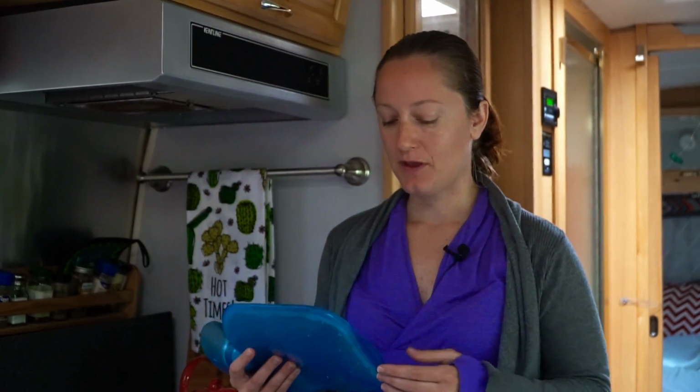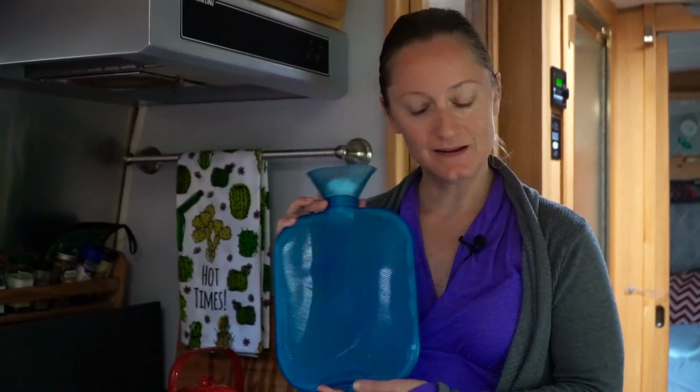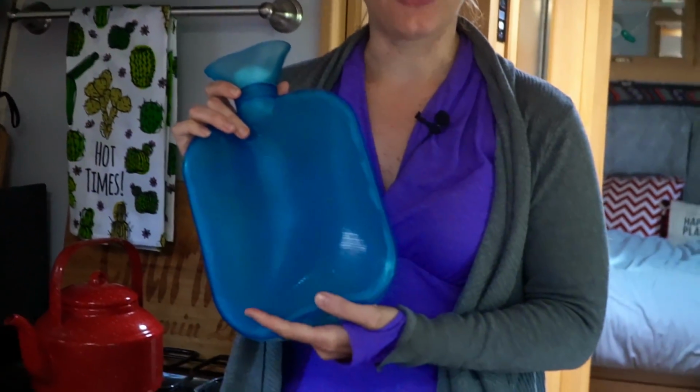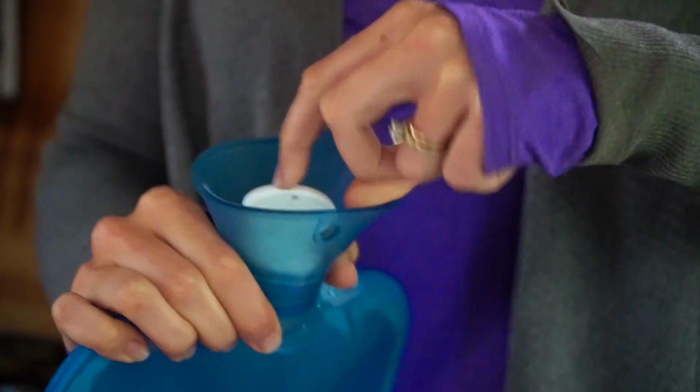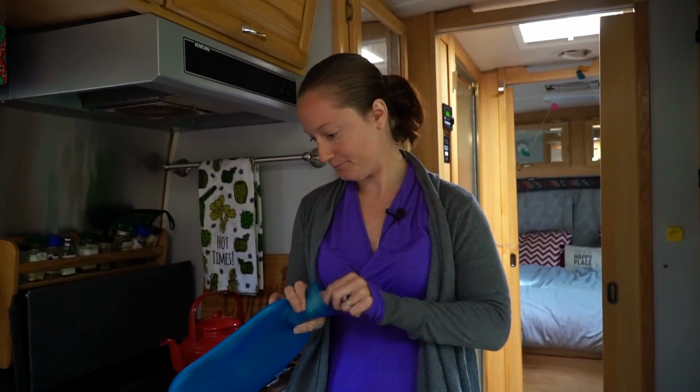The next few tips really revolve around sleeping comfortably, because when we're moving around in the Airstream during the day, it's not as big a deal. If it's a little bit chilly, we can put more clothes on, but when you're sleeping, you gotta be warm. Some of you may recognize this. These have fallen out of fashion. This is a hot water bottle. It's made of silicone, which means that it's really easy to clean and keep safe.